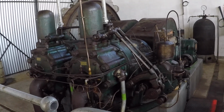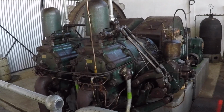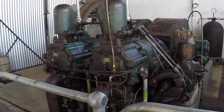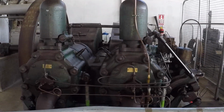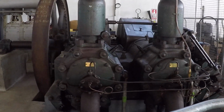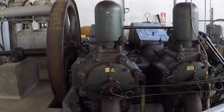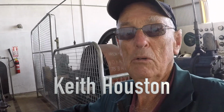We had it in the sawmill at Harihari. Originally it came from Ward, up in Blenheim. It was in a lime kiln. The family bought it in the late 50s, early 50s, and it was in storage until 1962. And then we put it in the sawmill at Harihari and we used it until 1980, when the mill closed down.